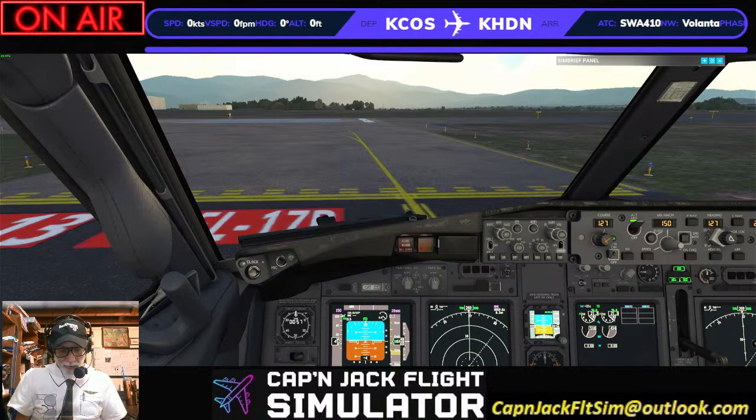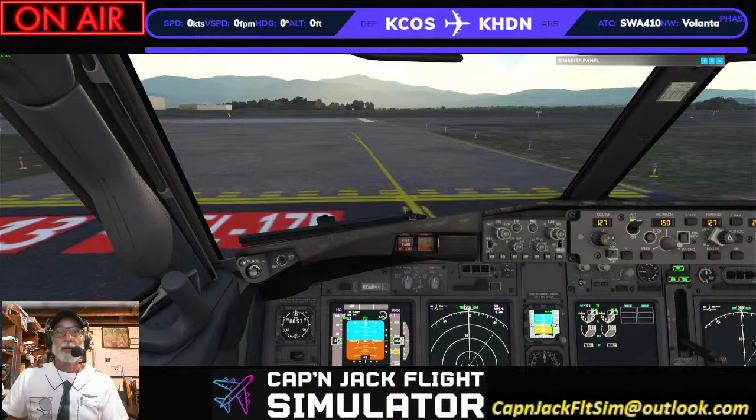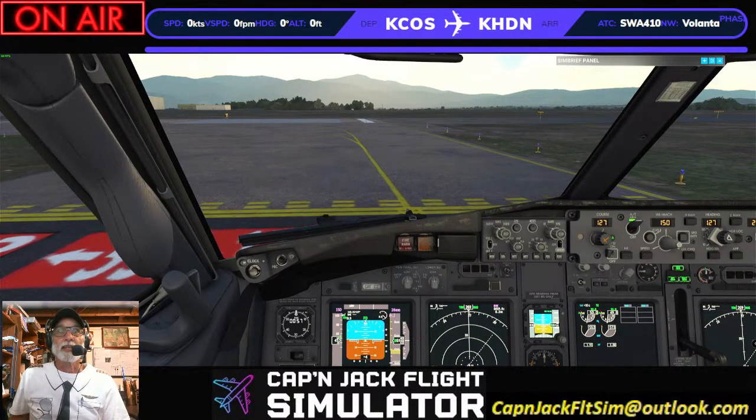All right, let's go through the rest of our before takeoff here. Everything pretty much is checked. I did on the roll up there, auto brake to RTO is the last. We're ready. Okay, Colorado Springs, Southwest 410, ready for takeoff, runway 13 for a north departure towards Denver. Okay, let's get rolling here.